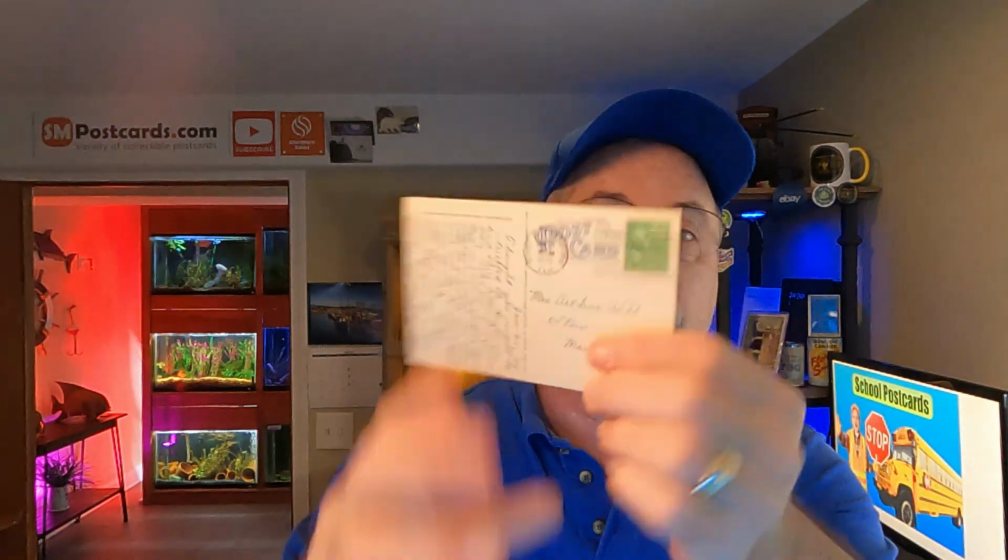But the first card that sold is Yacht Basin and a Harbor in St. Petersburg, Florida. I've sold this card many times. It's a linen card. Anything with yacht, you want to make sure you get that in the title. This is a linen. You can tell that from the colors and the feel. And this was posted in 1945.